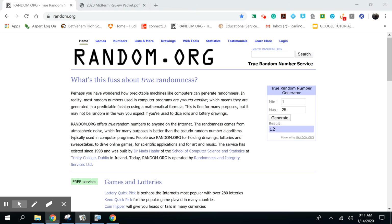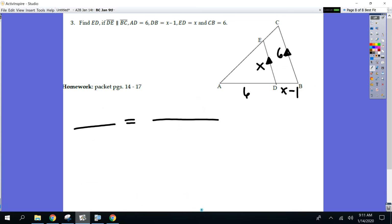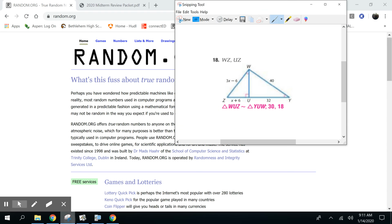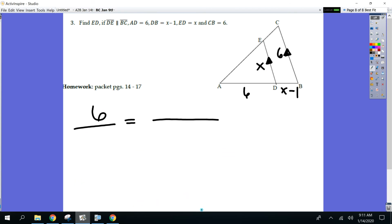All right, give me a side in the smaller triangle. 11. Oh, here we go. He's going to make it tough on somebody. The 6 corresponds with what in the larger triangle? 9. 6 matches up with what? Combine your like terms.